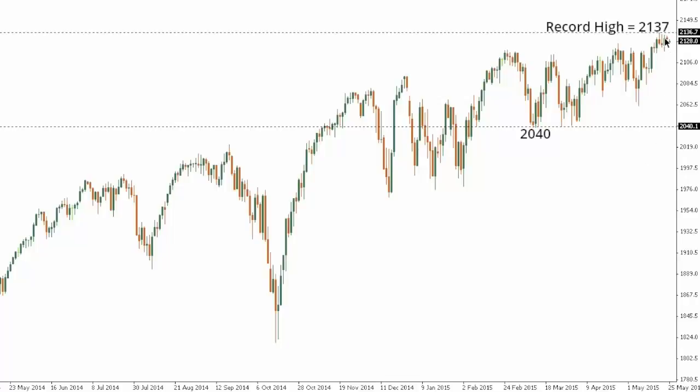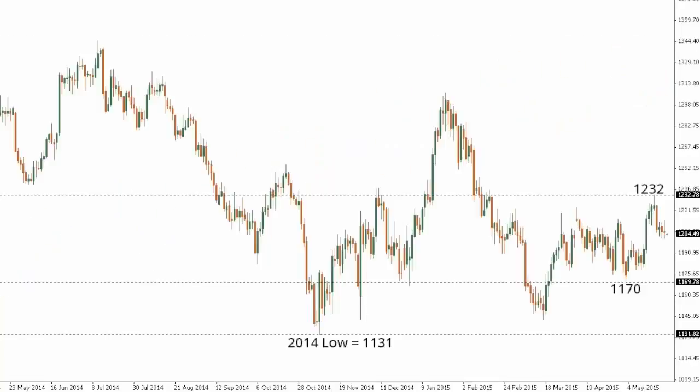Really, until then, the pressure remains on the topside for additional gains towards next key resistance in the form of psychological barriers at 2050.